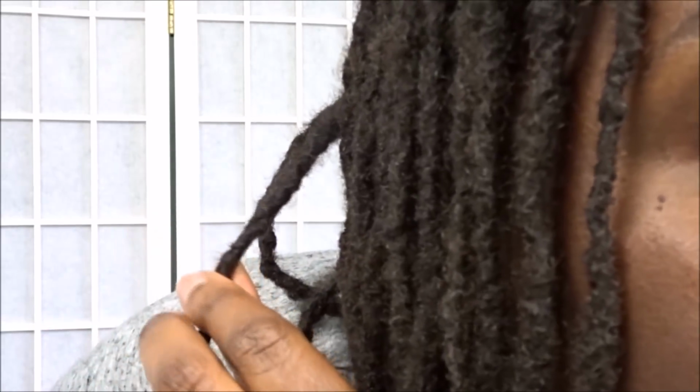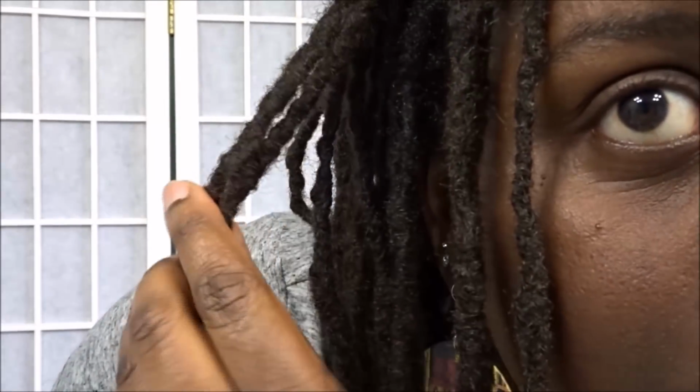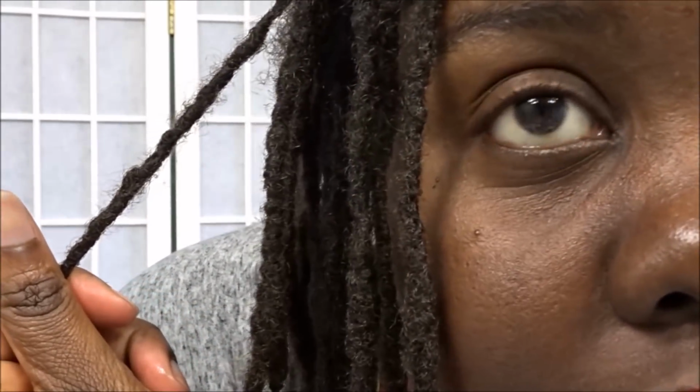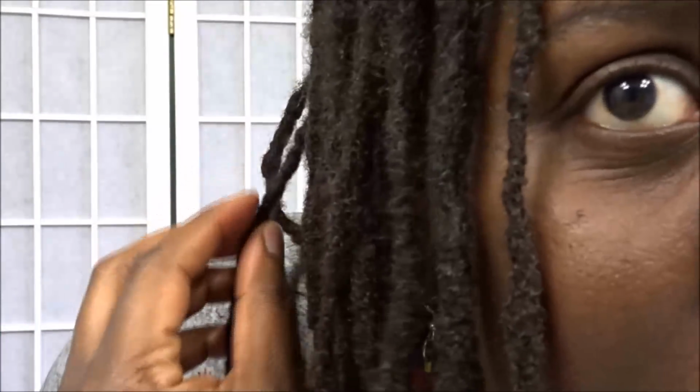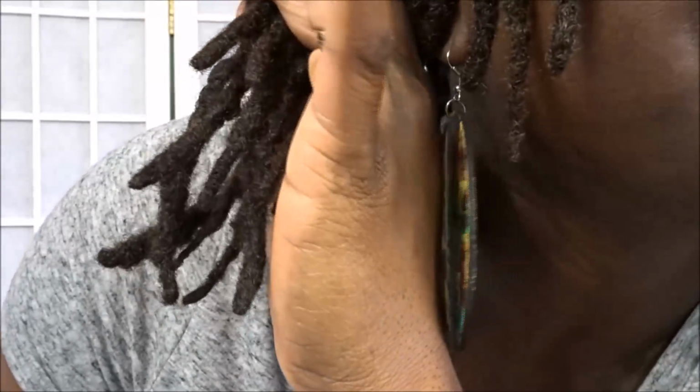I'm gonna try to get close here and hope my camera picks it up. Some of my locks do look pretty uniform, but they don't have that perfectly cylindrical shape that some people's locks have. If you look at that one, you can see where it's kind of bumpy, but I think it's beautiful. I absolutely love it. I think they're unique.